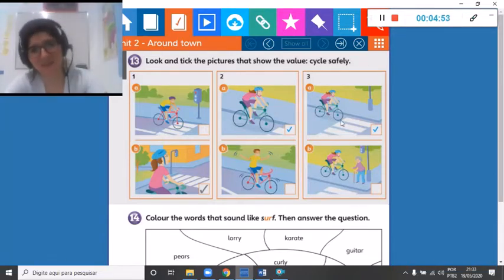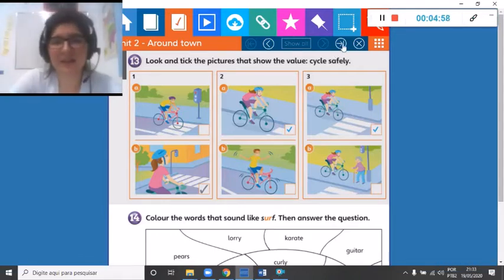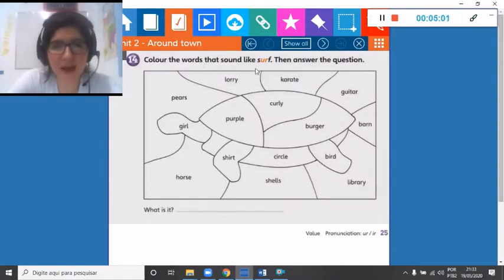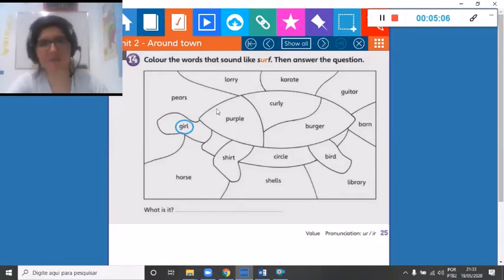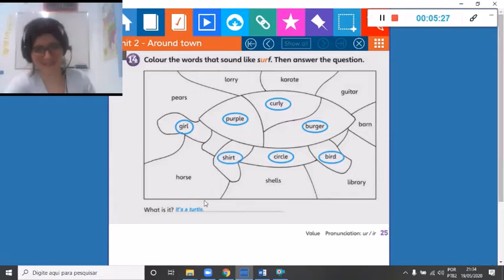So, it's not letter B, it's letter A. Great. And color the words that sound like surf. Girl. Yes, surf, girl. Purple, surf. Burger, surf. Curly, surf. Circle, surf. Shirt, surf. Bird, surf. And what is it? It's a turtle, okay? Earth, turtle. All right, this is good.